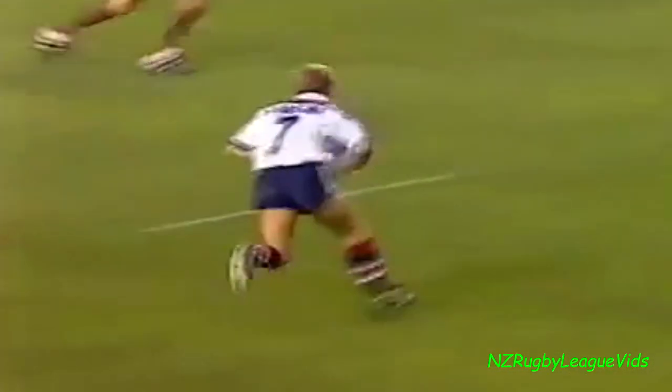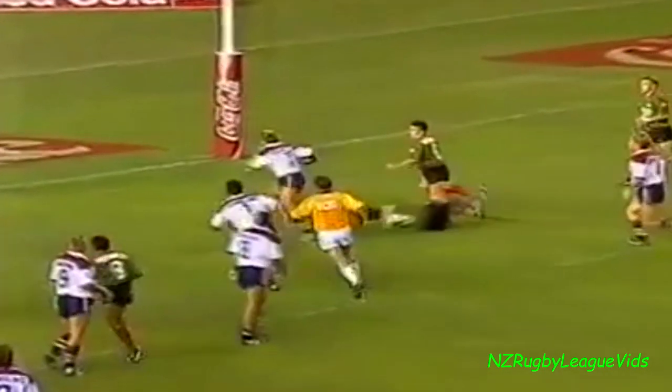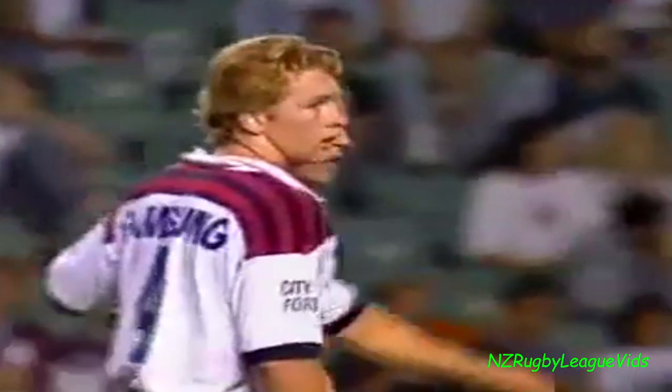Yeah, great. And they've got the ball back at course East, and Smith now runs some dummy from the base of the scrum. He'll score. Missed tackle there by Souths. So East kick clear now, 18-10, kick to come.